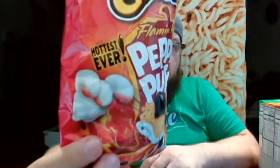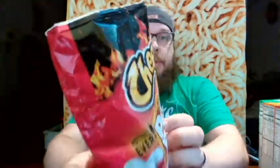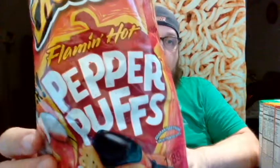Definitely still has a cheesy flavor to it. See, I don't know if these are the hottest ever Cheetos. I think I've had hotter Cheetos than this. They're hot, and I think they're just as hot as a Flamin' Hot. We got like fire all over the top of this. Flamin' Hot Pepper Puffs. Hottest ever. I think it's just as hot as the regular Flamin' Hot.